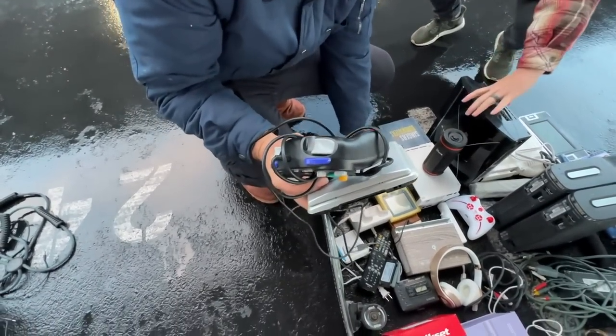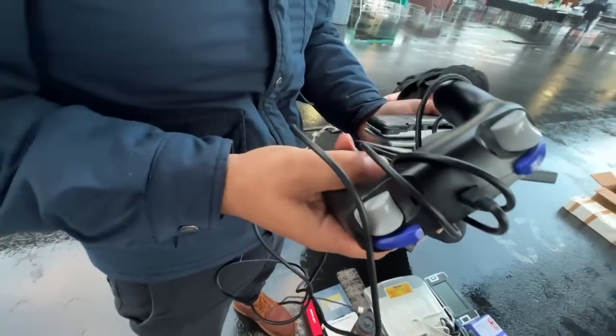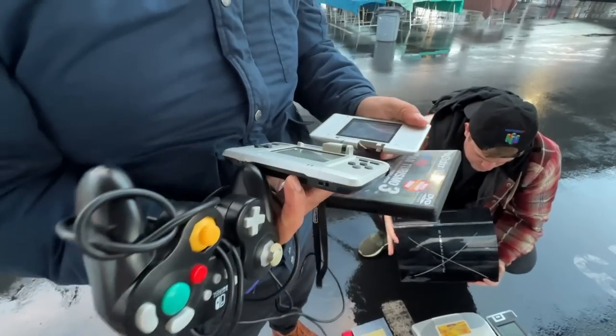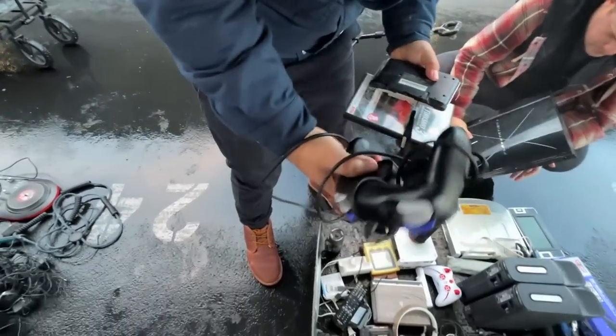A GameCube controller. Oh, a DS, a GameCube controller. A PS3? All that just showed up out of the blue right now. I mean, it's a little broken. It's very broken. Yeah, I don't think the GameCube controller looks nice. Oh, it looks decent. And then I'm going to poke around.